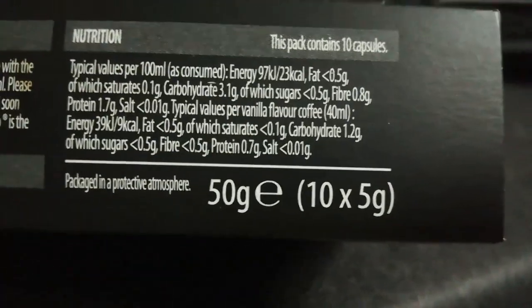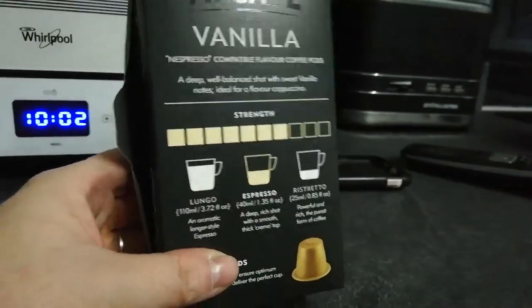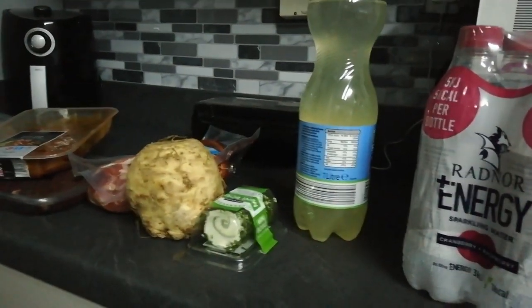I do only have roughly 1 coffee a day, sometimes 2, very rarely. So it's not likely to affect me too much. However, if when I'm drinking this, I do see a difference in my weight loss, I will stop drinking it. If anybody knows where the carbs come from, please let me know, because my other flavoured coffee pods aren't anywhere near that. So yeah, that's everything I got from Aldi. I'm going to put this away and then I'll show you what I got from Asda.